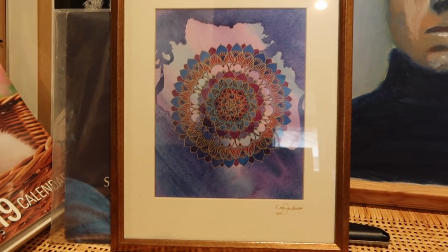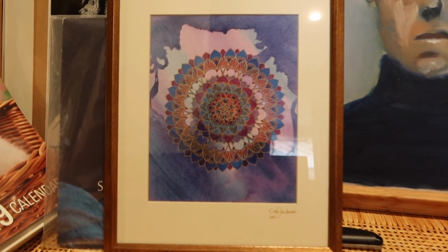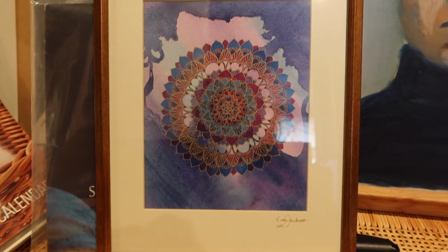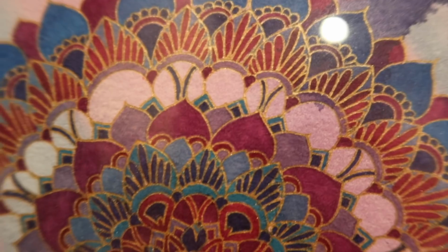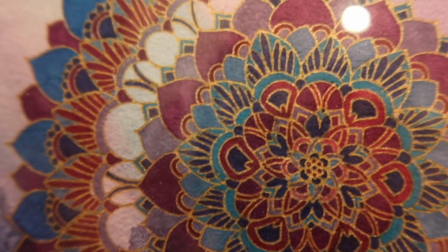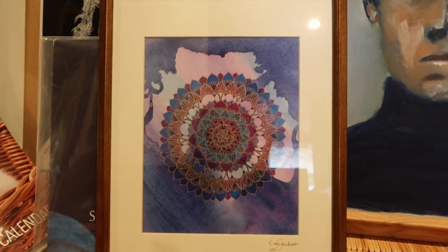This piece is by an artist who is a friend of ours in LA. Her name is Erin Jackness, and she does mandalas. Look how beautiful this is. I love the combination of graphic and organic that's in this. It's just so incredibly beautifully balanced, so beautifully done.